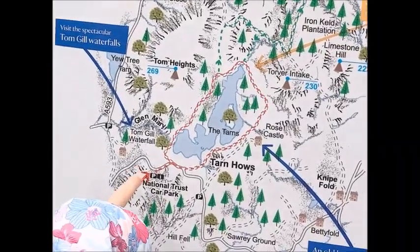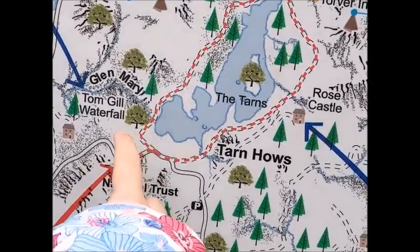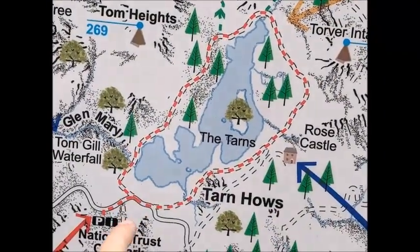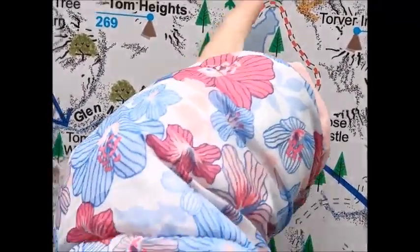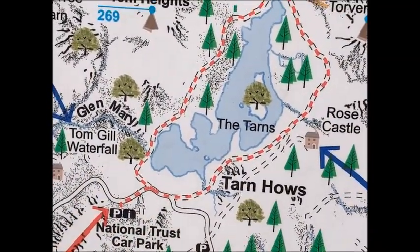Okay, so we're starting from this place where the arrow is. Then we're going to walk around clockwise. So we go this way. So we're going to go around the lake, then all the way back to where we started.